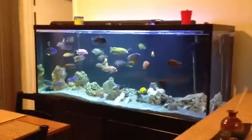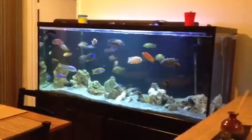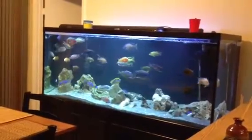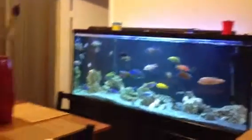This is my tank right now. It's a 220 Marineland, 6 foot by 2 foot by 3 foot. Amazing tank. Keep a lot of stuff in there. I got about 50 fish in there, and by any means, a good sized tank. Well, let me give you a quick tour.